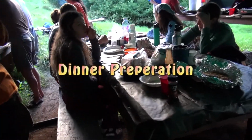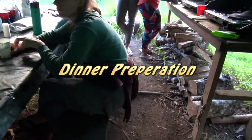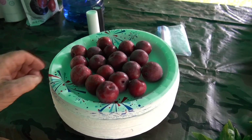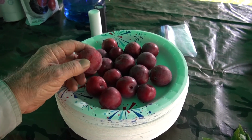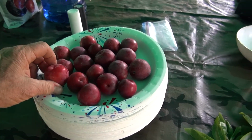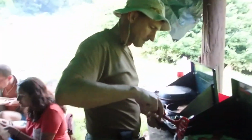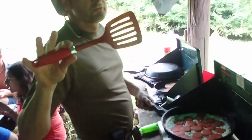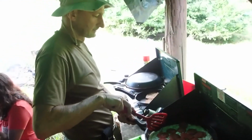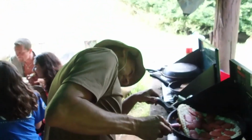Oh boy, dinner. Watch out with those dogs. These are some of the fresh plums that were just picked from some of the plum trees, which are all around the cabin. They're delicious, and this is plum season. And this is the chef Boyardee, Tim, doing the cooking. We having the pizza? Having the pizza. Oh, I love the pizza.